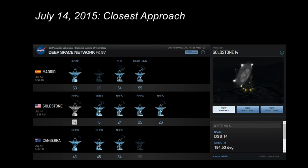And so this is what the DSN stations looked like. You can see the different complexes on the vertical, and then you can see the antennas that they have at those complexes. NHPC is the call sign for New Horizons. And you can see that of those 13, New Horizons was using 7 of them.